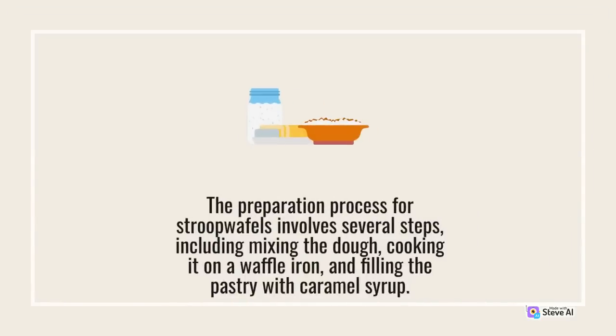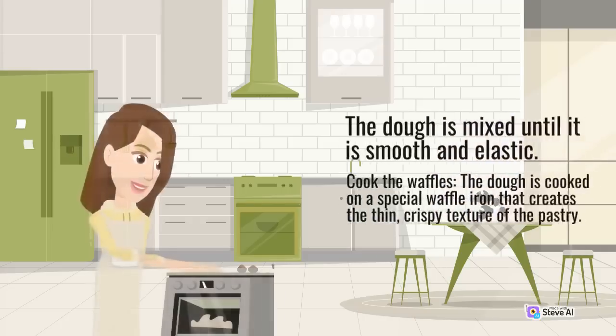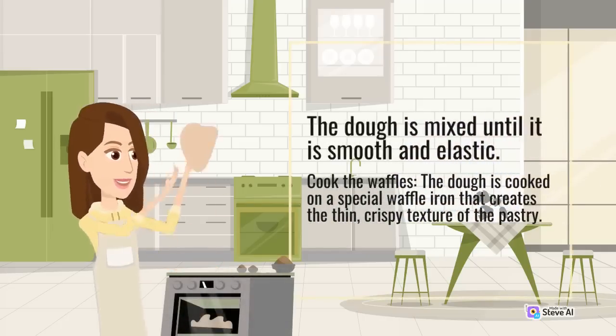The preparation process for stroopwafels involves several steps, including mixing the dough, cooking it on a waffle iron, and filling the pastry with caramel syrup. Here is a brief overview of the process. Mix the dough. The dough for stroopwafels is made from flour, sugar, butter, yeast, and other ingredients. The dough is mixed until it is smooth and elastic.